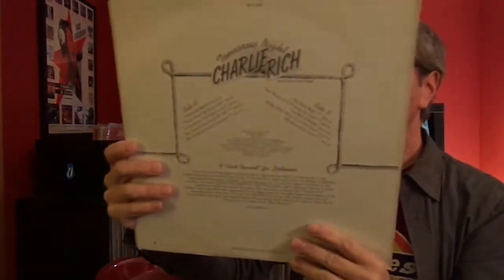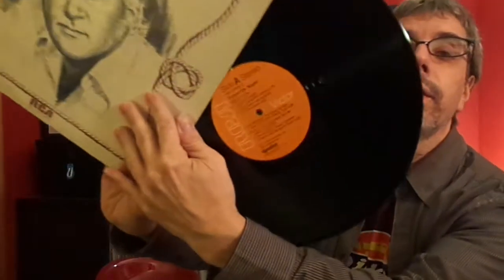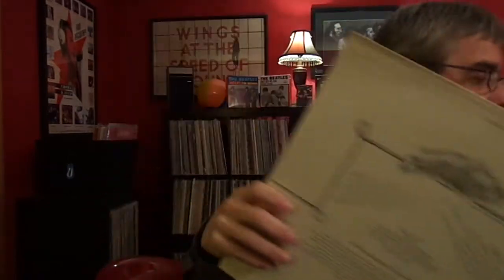Tomorrow Night, Charlie Rich. I just like Charlie Rich. This is an RCA album. It's got some early songs on it. Don't know if they're re-recordings yet or not. On the wonderful Dynaflex. You love that, right? This is one of these guys that went back to his old stuff time and time again. And you never know when you're buying it if it's been leased or if it's a re-recording of some of it. Find out eventually.